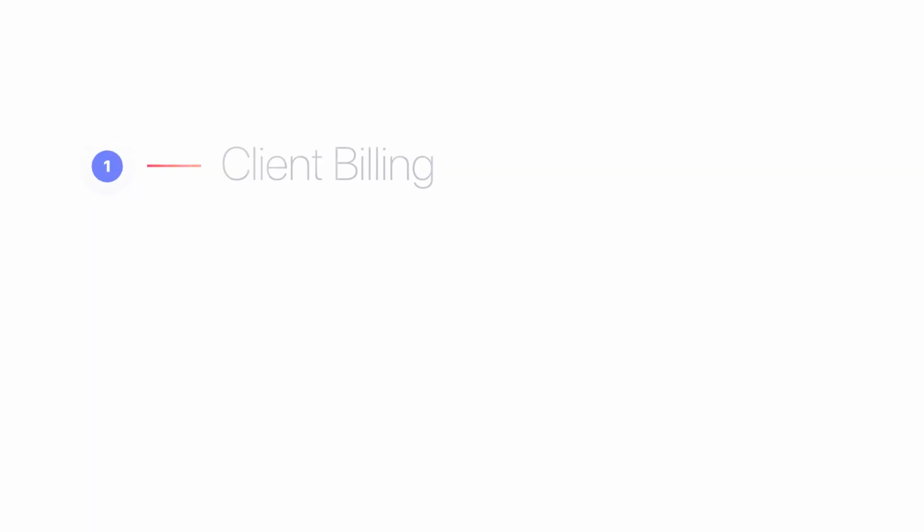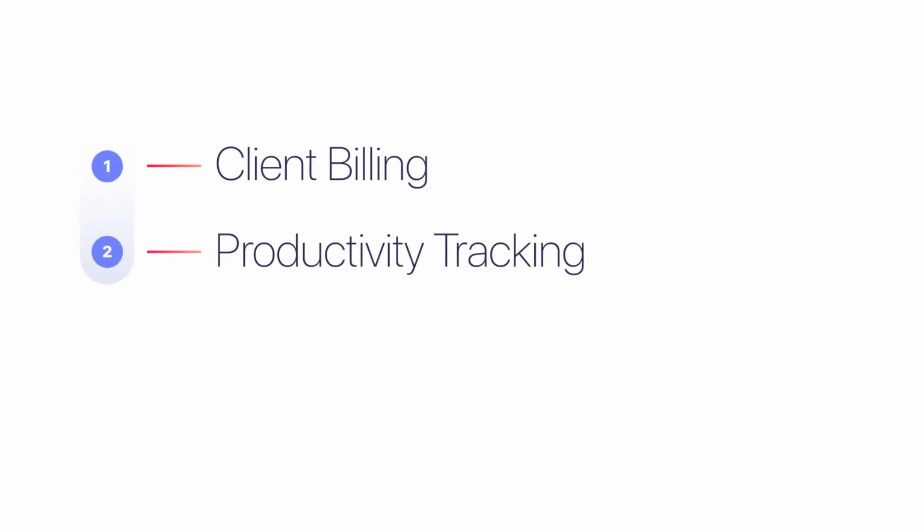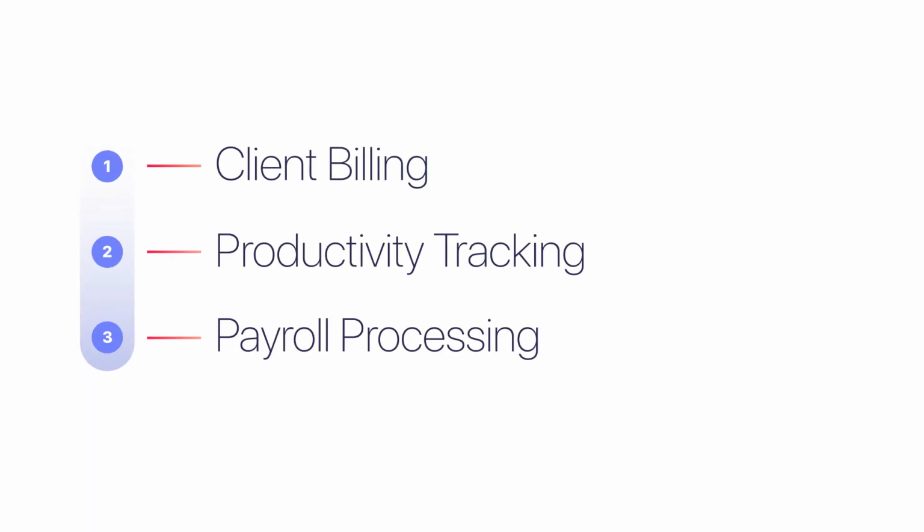Then, there you have it. Timesheets are the cornerstone of time reporting. Whether it's client billing, productivity tracking, payroll processing, or any other process your company might need to solve, Tracking Time can handle it.